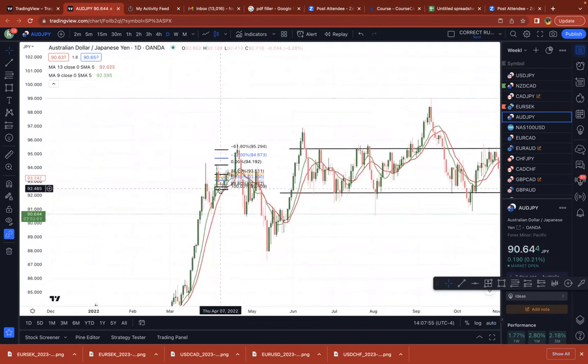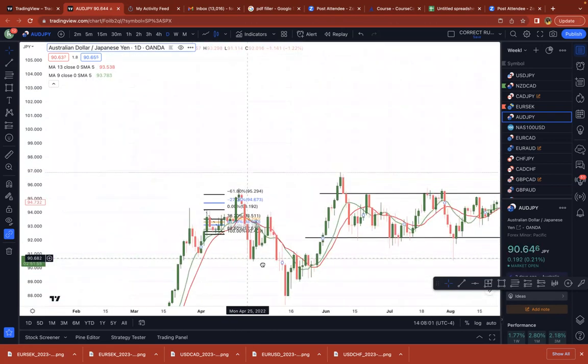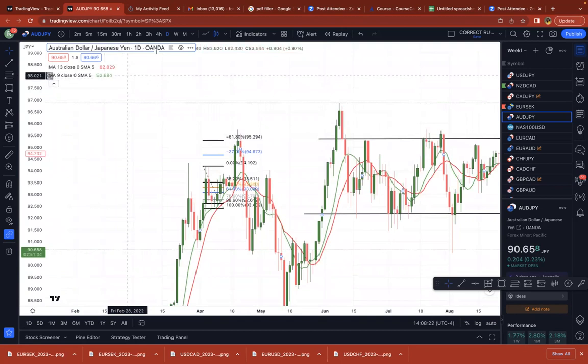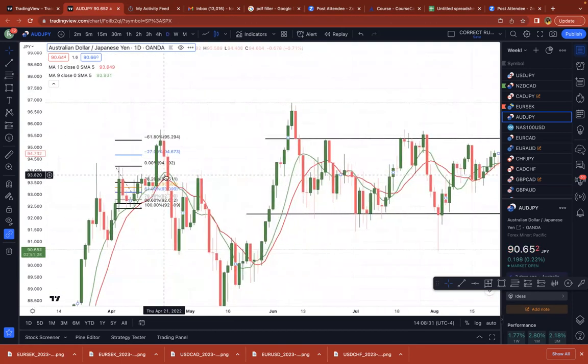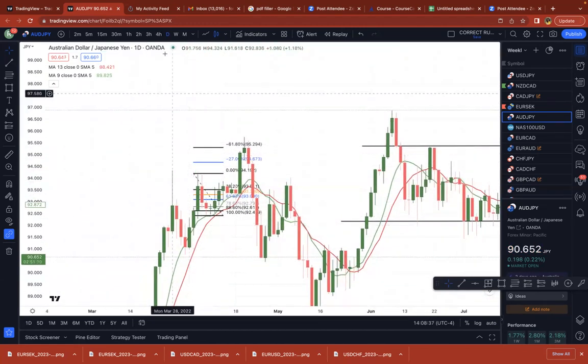So let's zoom in here a little bit. Impulse and then correction, two smaller candles. Fib from the 100 to the 0. Now we wait for price to tap us in on the 4-hour.